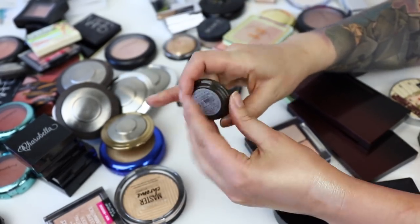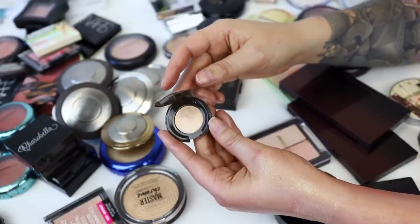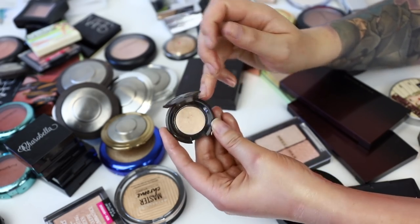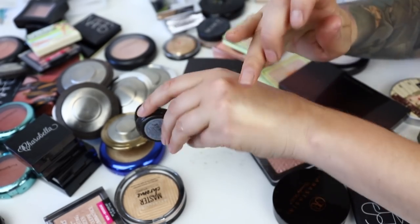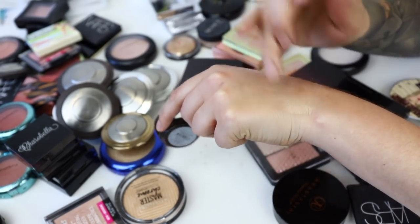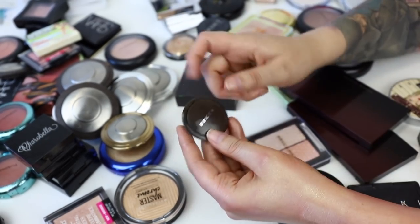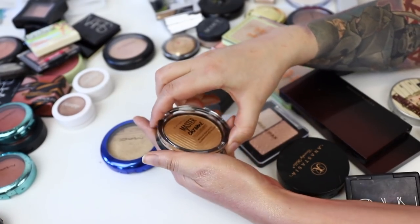I've also got Becca. This is Champagne Pop in a little mini. I'm going to get rid of this. I don't need it. The only reason I might keep it is for travel, but I don't really like Champagne Pop too much. So I don't know. I actually think this one looks nicer than the one I've got. Yeah, I'm just not going to keep this. I don't need it.